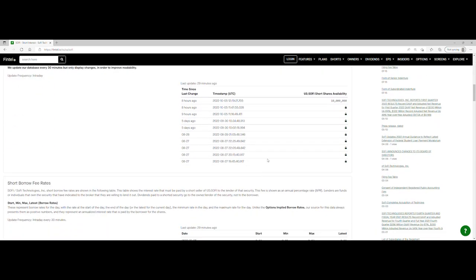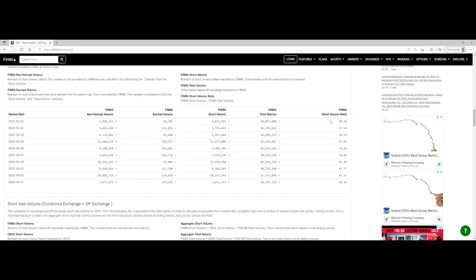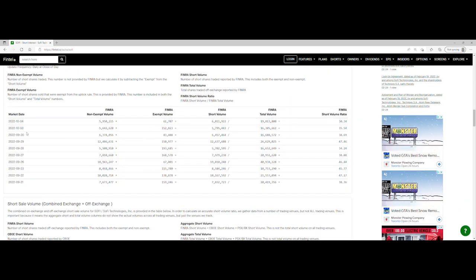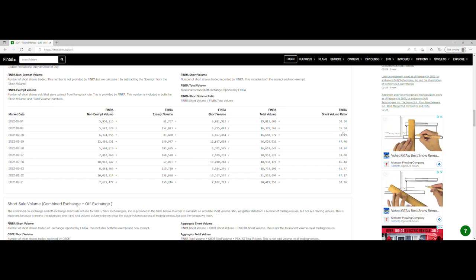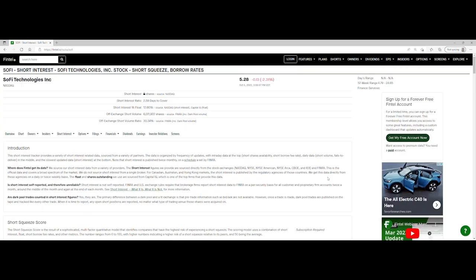Scrolling down on the page, the short shares availability is at 10 million, updated 29 minutes ago, and the short borrow fee rate is at 0.81%. When we take a look at the history of the short volume, we can see for the close of the third, it is at 35.54, and then for the close of the fourth, 30.34. So it went down a bit, and the short interest percentage of the float is at 12.60%. SOFI does continue to have short squeeze potential.